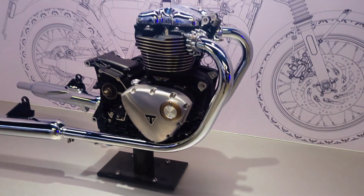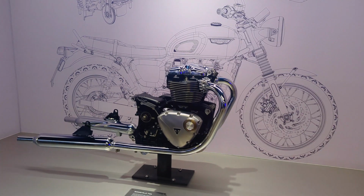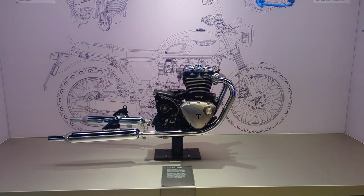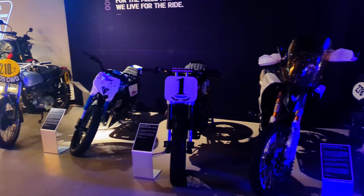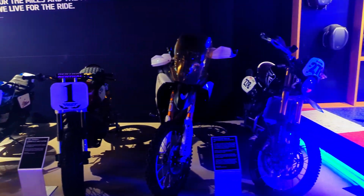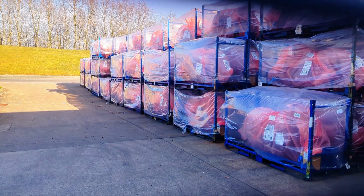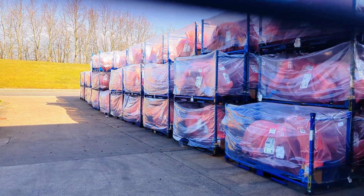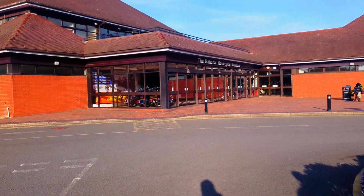But is it worth £30? It is a fair chunk of change, but it is a unique experience. And whether you're a Triumph fan or just like motorbikes in general, it is fascinating to see what goes into making them and how intricate it is. How many cogs need to move and be in place globally for a bike to come together successfully. I would certainly recommend it as an interesting experience. Coupled with the nearby National Motorcycle Museum, it would make a great day out for the motorbike lover.